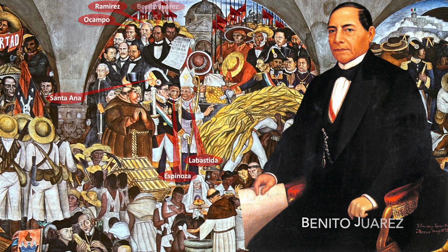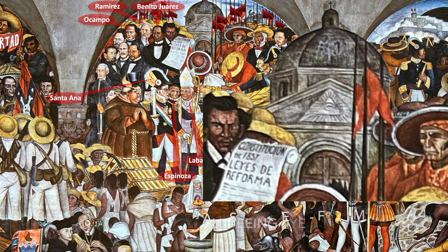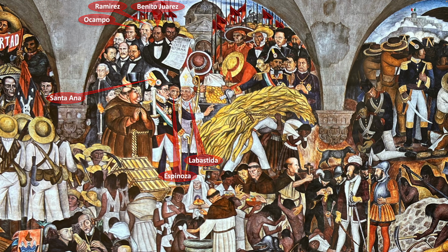Benito Juárez was the first indigenous president of Mexico. He led the 1857 Constitution and the reform laws that separated the church and state. And you can see men with picks and shovels destroying churches, symbols of the importance of his mandate. The all-seeing eye is an allusion to the 33rd degree that Juárez attained as a Freemason.